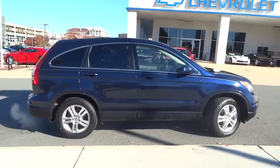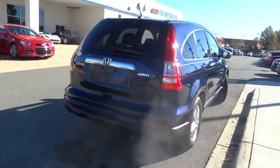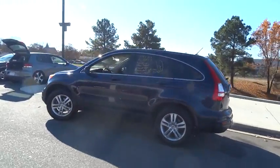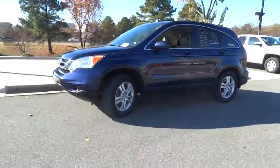The 2011 CR-V. CR-V, a top recommended vehicle because of its car-like driving manners, good value, cool technology, and comfy interior, and is priced below $25,000. This vehicle has less than 55,000 miles.